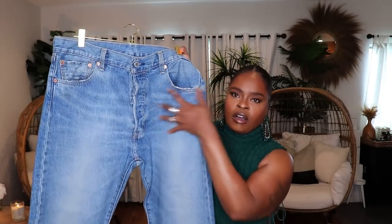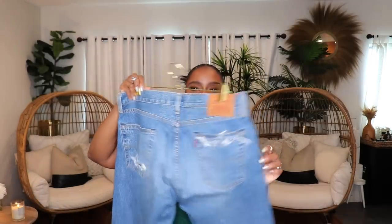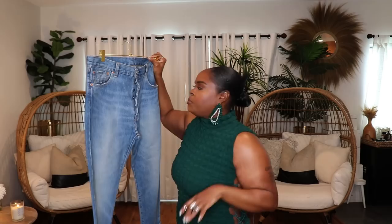So this is the pair I'm gonna be styling up. They're slightly distressed. They have a little bit of, you know, washout in the middle here, distressed on the pockets a little bit. Very simple pair of jeans, but like I said, one of my faves. So let's style these up, not one, not two, but 3 different ways.